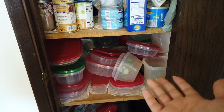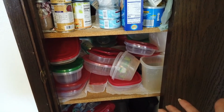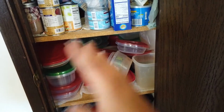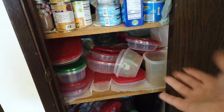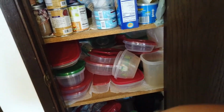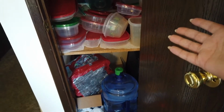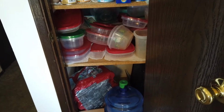Like I said, I typically just use my glass Pyrex containers or bowls because they have the plastic lids that fit on them, and I keep those in my kitchen cupboards. Those are what I always use for my leftovers. So these I do not really need. Maybe just a few containers for if I send leftovers home with other people.